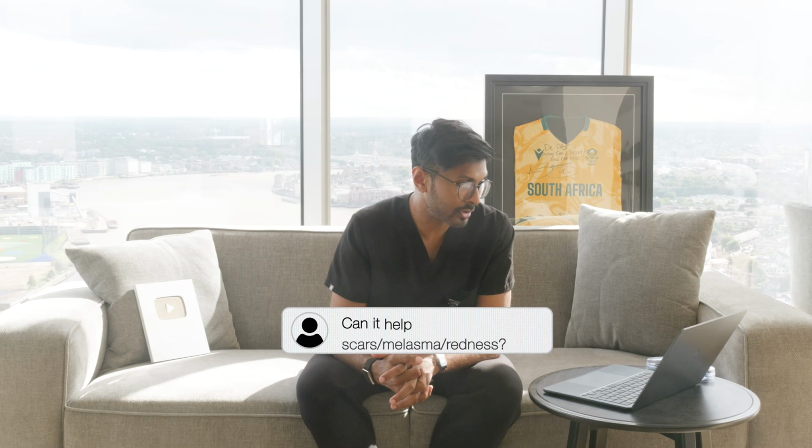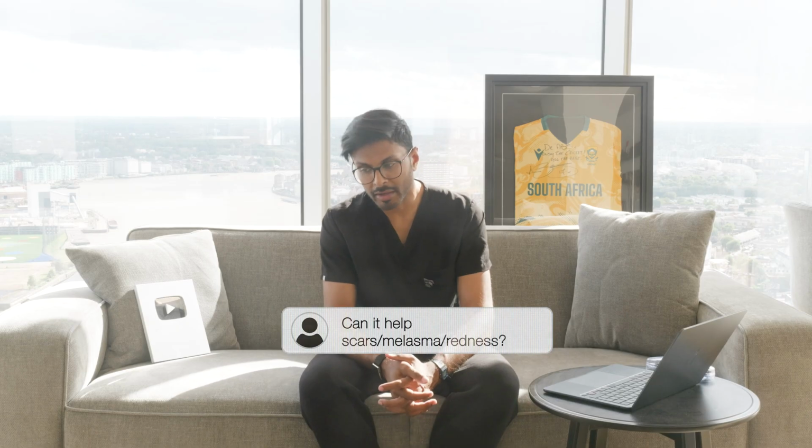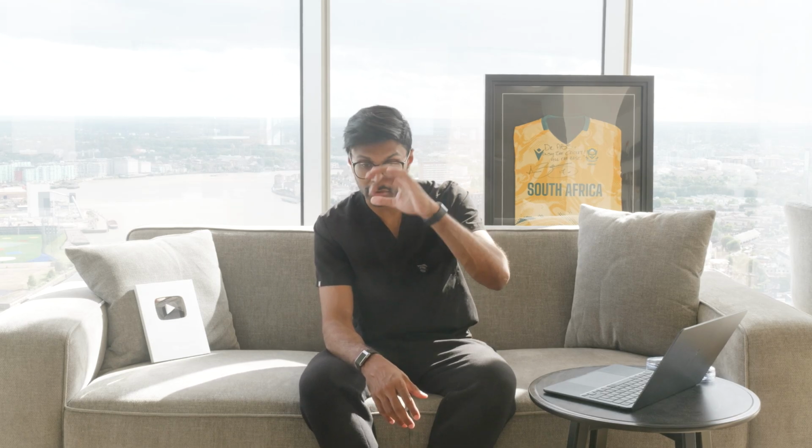Next question, can it help scars, melasma, redness? I've mentioned scars already. Can it help melasma? So the thing with melasma is it's a pigmentation issue, and what you don't want is something called pigment dropout, where you've got pigment sitting in the skin. If you have a large needle and you penetrate that, you create a funnel down. That pigment then falls down that hole. It's now deeper in the skin, so it's probably going to be even harder to get rid of. Maybe it's more visible. Maybe it builds up through different layers of the skin, because you made a penetration, and then it's going to be more visible. Maybe it's going to be darker.